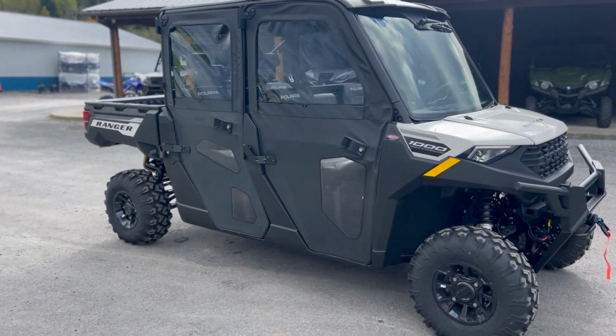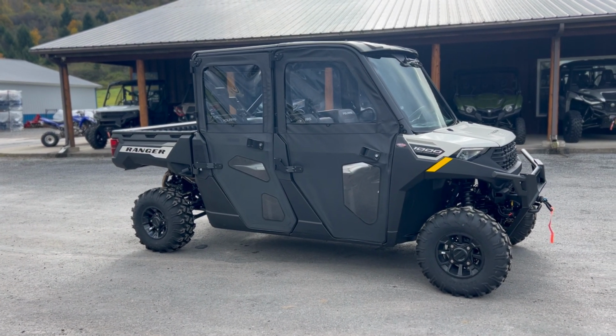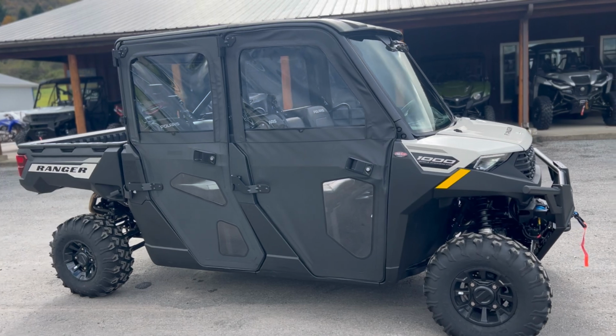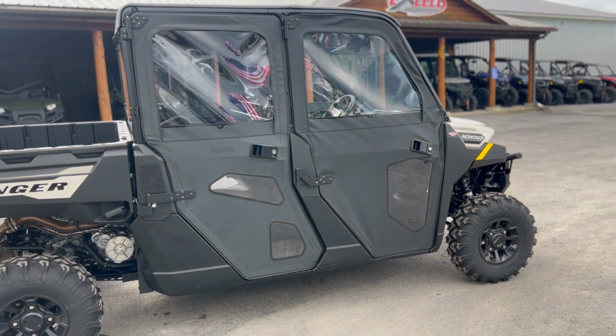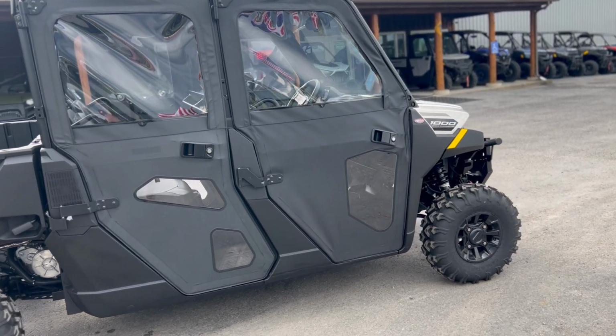I just wanted to do a quick walk around on this 2025 Polaris Ranger 1000 Crew. Now this machine, we installed a full cab system on it. This is one of the cheaper routes with the canvas doors, but it's still got a full glass windshield and glass back panel. This customer also installed a wiper kit, rear view mirror, and a heater as well.